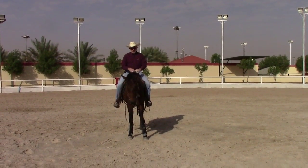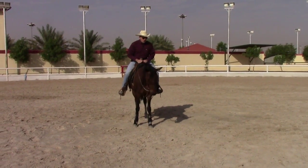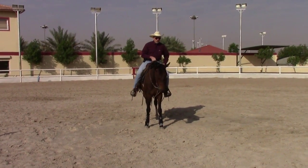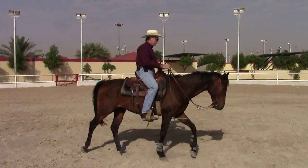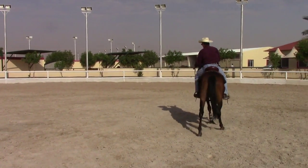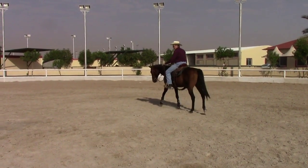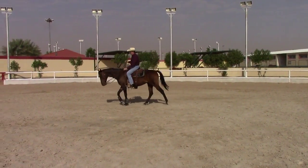Okay, I'm in the pen today with this horse. They call him Tude, and I'm just going to show where he is and the training I've been working on with him. This colt is about 4 years old, and he is a thoroughbred. I trained a thoroughbred when I was in Damam a couple of years ago, and they're almost identical in the way they act and the way they learn.